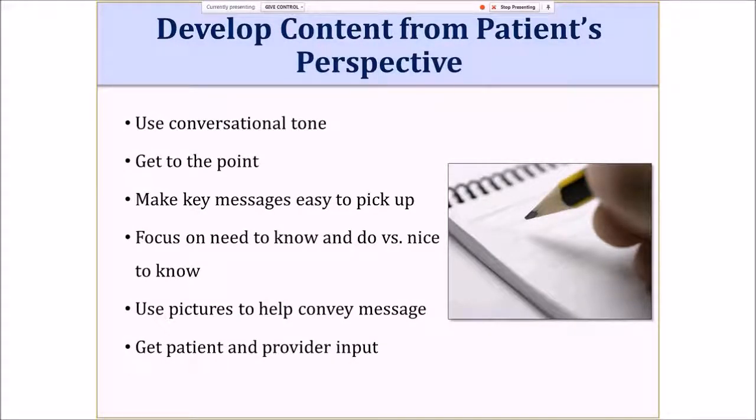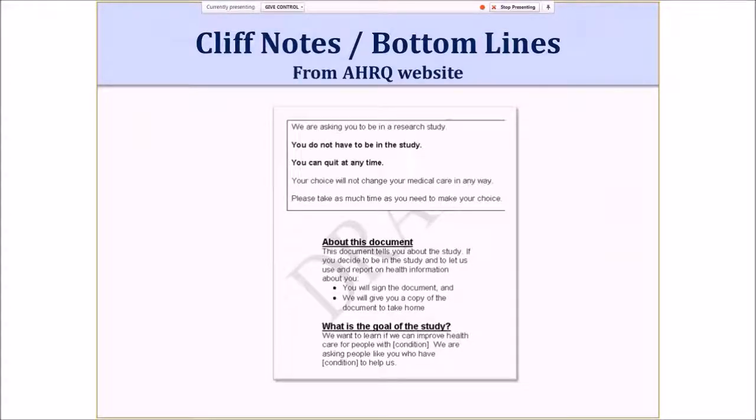Just like with patient education, develop content from the patient's perspective. Use conversational tone, get to the point. Make key messages easy to pick up. Focus on the need to know and do versus the nice to know. If possible, use pictures to help convey the message. And we always get patient and provider input on consents we're developing, on patient education.